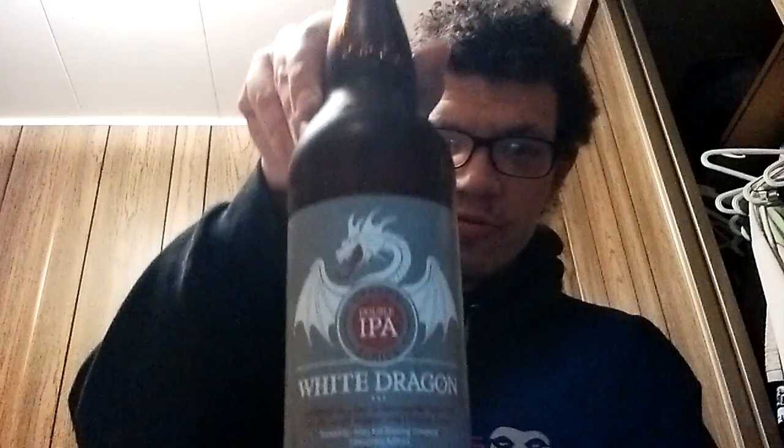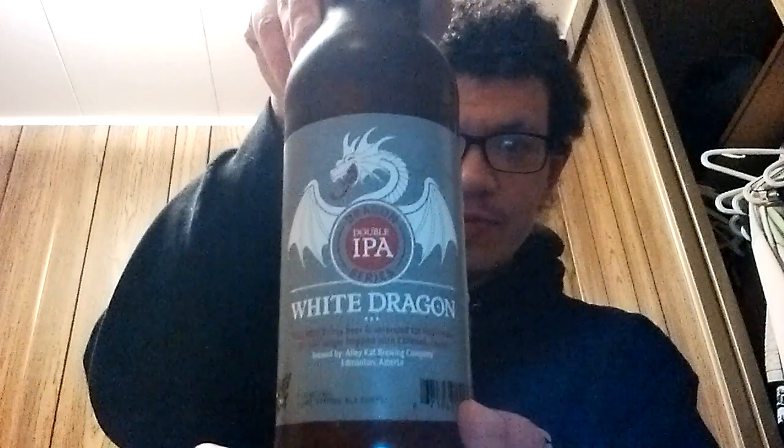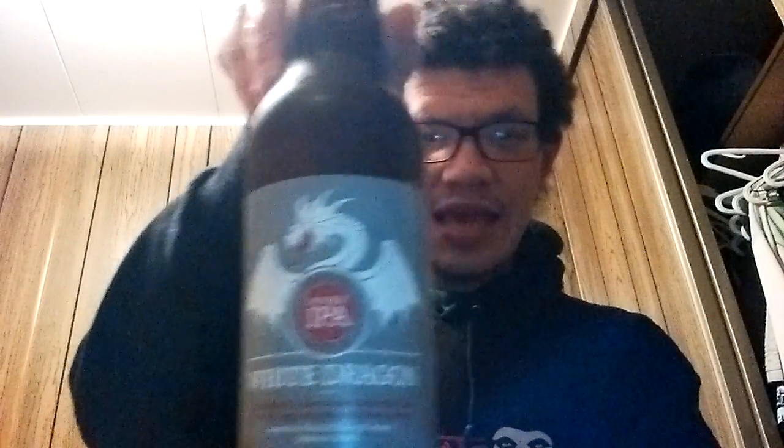Tonight, I got myself a very interesting beer. It's a beer that is made right here in Edmonton, Alberta, where I'm living. It is made by Alley Cat, and it's called White Dragon. It's the White Dragon Double IPA. Now, I've personally never tried this beer, but I have had an IPA from Alley Cat before. I didn't quite like it.